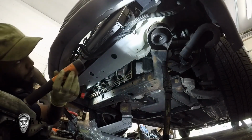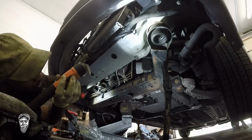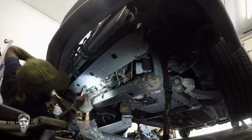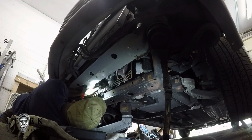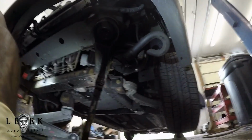Now once you get that down, you'll have at least maybe a 4 to 5 inch drop. That's what it looks like to me. And this pretty much gives you room. I can get a nice ratchet in here. Let me show you real quick.